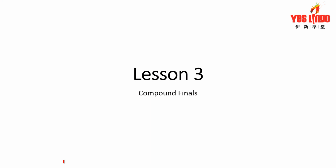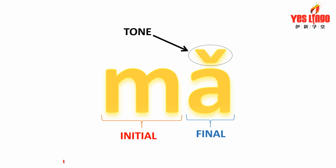Lesson 3, Compound Finals. We've already covered the initial component of Pinyin, and today we're going to continue learning about the finals. If you remember from Lesson 1, we already started learning some of the finals, specifically the simple finals. Let's remind ourselves what a final is. Here again is the pinyin of the word ma, which means horse. Notice that the final is the end part of the syllable. In this case, it's made of the vowel a.